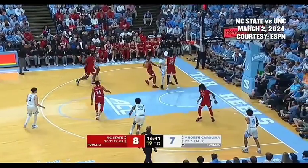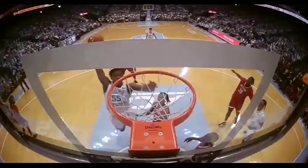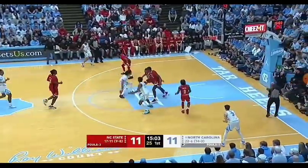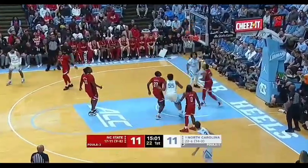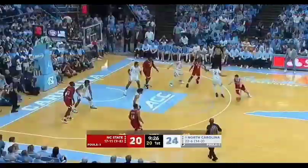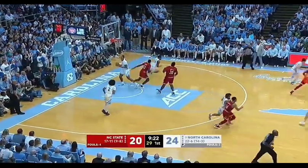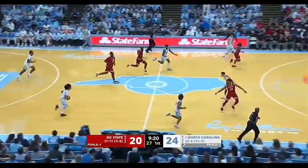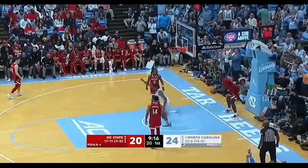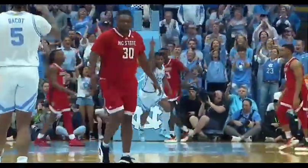State is 4 of 6 from the floor as Cadeau on the drive finds a cutting Ingram for the soaring right-handed hammer. Hubert Davis wants his team to run. Cadeau the other way, crossover behind the back to the cup, and banks it home with the left hand. What a move by the freshman. O'Connell, he'll pump fake for 3. Pull up at the free throw line, no good. Heels get a stop as Bacot gets the board. To Cadeau. Cadeau whips it ahead to Ingram for the layup. Timeout State. Cadeau with some good old-fashioned Carolina basketball.